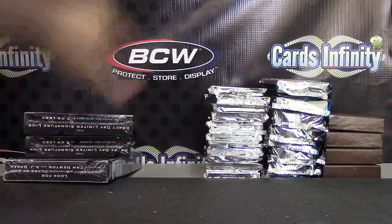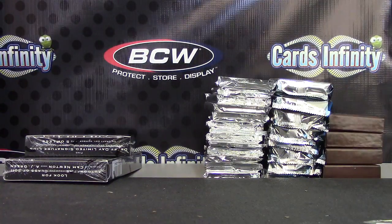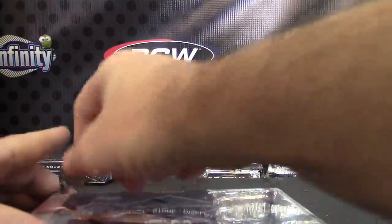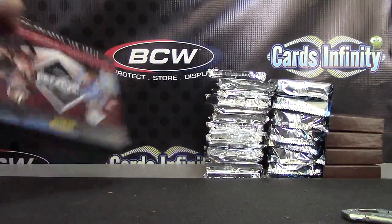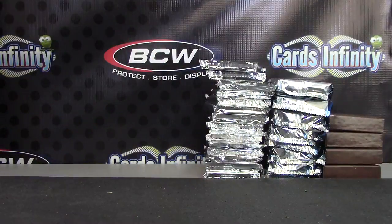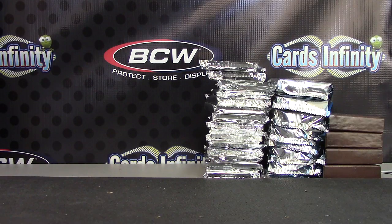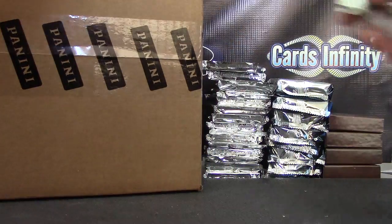Alright. Two packs left, unlimited. And there we go. Keep one checklist. Actually, what did I do with the, oh, here it is. Plates and patches, need to keep one of those as well. All right, next up, 2012, totally certified.